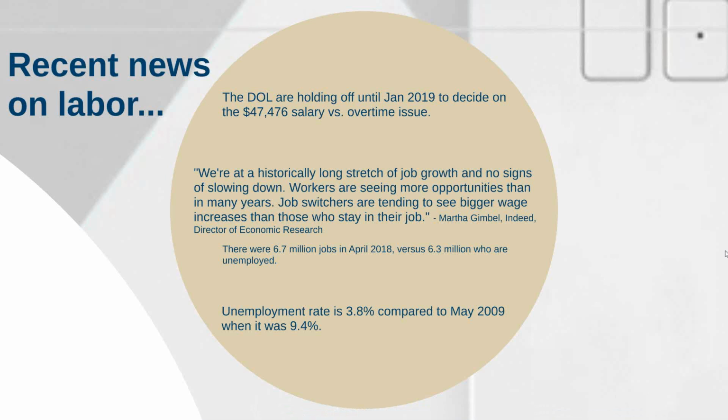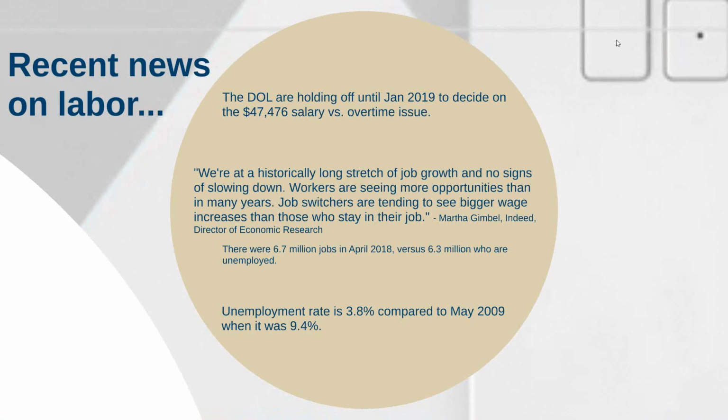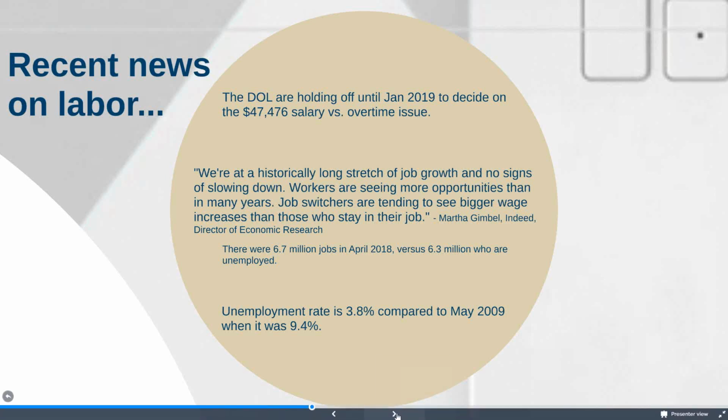And then second, Indeed, which most of us use Indeed at some level or another. A lot of people use Newton, and there's Workable and several other online strategies or websites. But Indeed is kind of the industry leader for us. And one of the latest quotes and information is that, and I'll quote, "We're at a historically long stretch of job growth and no signs of slowing down. Workers are seeing more opportunities than in many years. Job switchers are tending to see bigger wage increases than those who stay in their job."